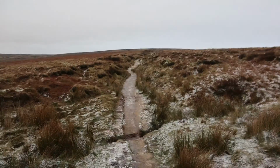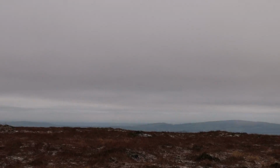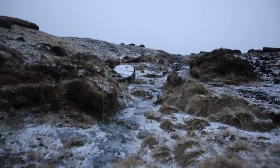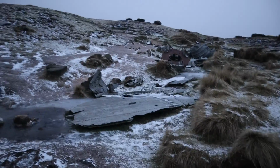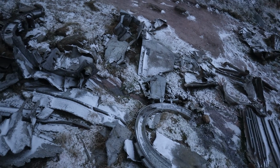Now let's head right to the centre of England because we're going to the Peak District. And this location can be very hard to find because there aren't really any proper paths that lead there. But a few years ago, on a freezing cold winter's afternoon, we decided to try and find it. So we hiked into the wilderness. It took us a while to navigate ourselves, but eventually we found what we were looking for, which is this site of a crashed plane.